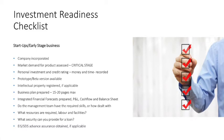Then the collateral you need when you get people, the business plan. They vary extensively, but traditionally now they are getting shorter in recent times, probably 15 to 20 pages maximum. I keep it punchy. It's very much a presentation. It's sales documentation, not every last piece of detail. An integrated financial forecast. So you've got the profit and loss account, the cash flow and the balance sheet. They are all one document. They should not be presented separately. They need to be working with each other.